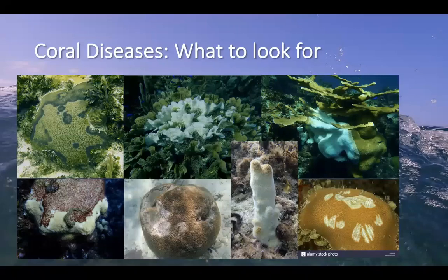Now, it can get confusing. On the bottom are all pictures of things that are not coral disease, but might look similar. There are predators of corals, various snails and fireworms that eat corals. And when they eat it, they'll be killing off the tissue similar to a disease, and you'll see that white area exposed. That's the coral being eaten. That's not a disease. Those species may carry disease and spread it to corals, but the actual eating doesn't necessarily mean that coral's diseased.